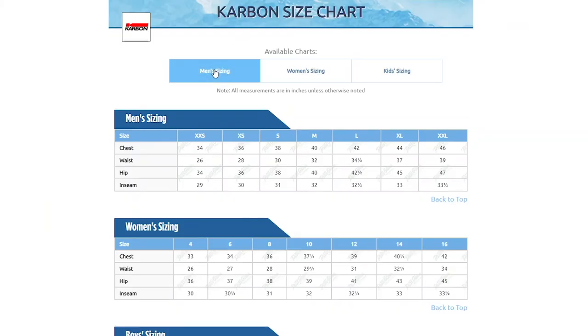In terms of fit, this jacket has a relaxed cut. I'm wearing a double XL, which is my normal size, and it fits me comfortably. You should be good getting your normal size, but if you want to be super sure, you can always take a few simple measurements and compare them to the size chart found on our website.